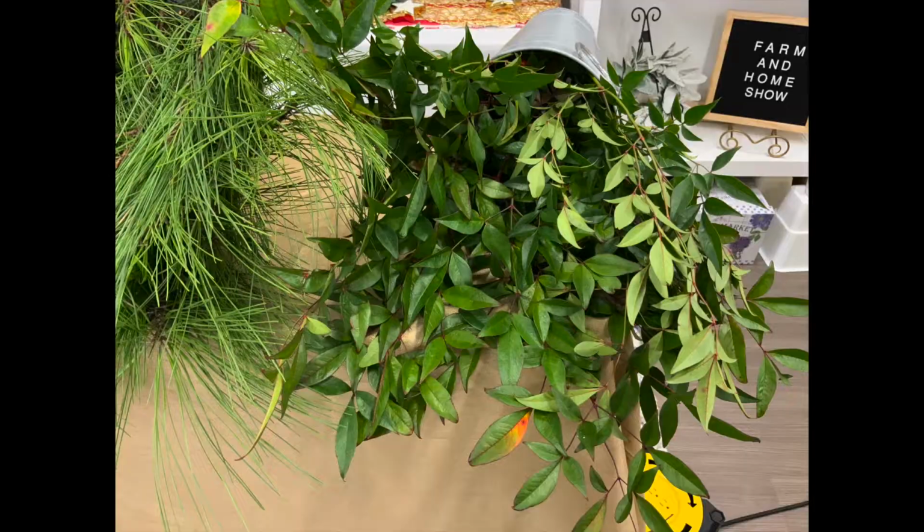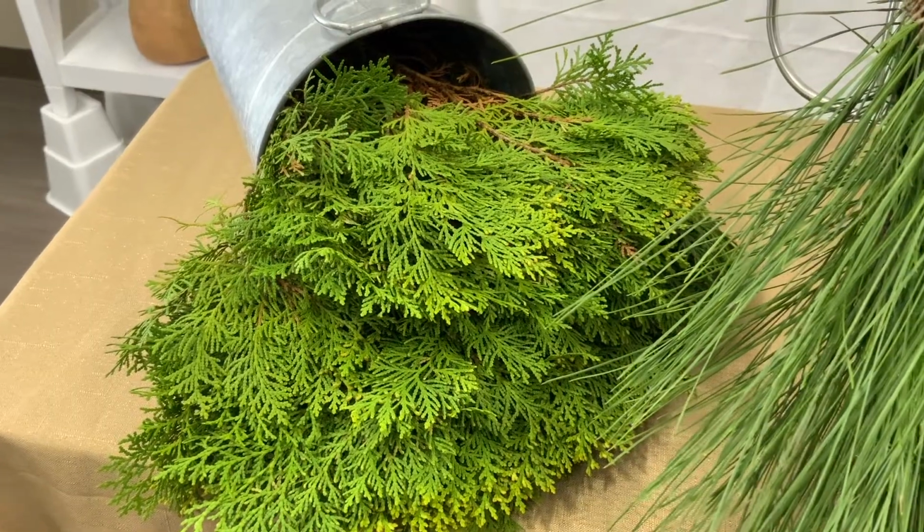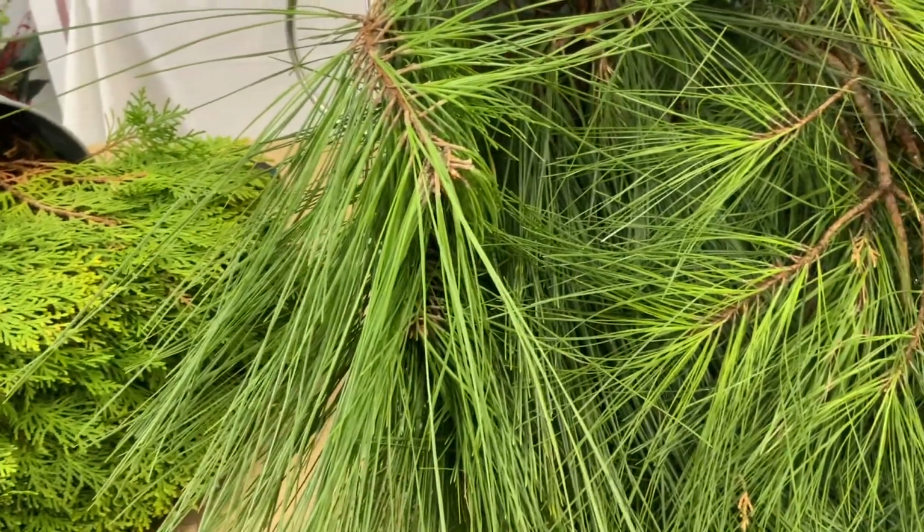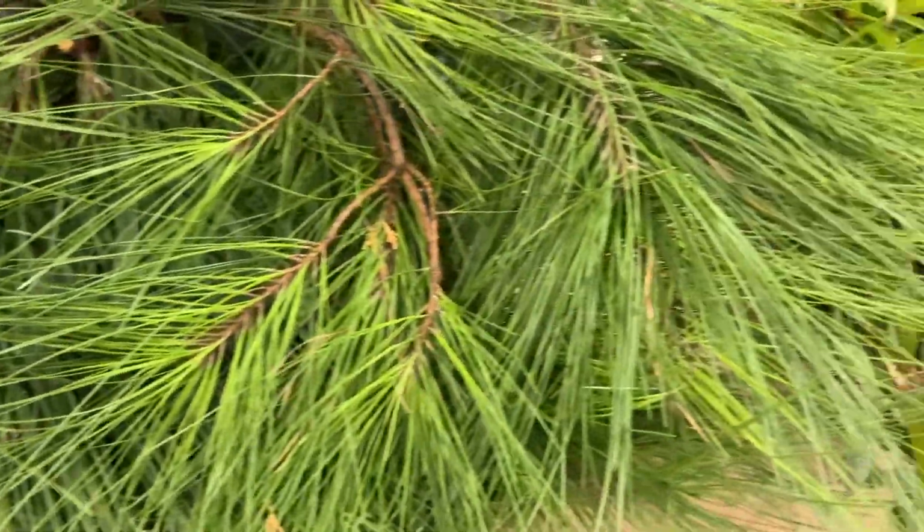And then this one over here that has more of a feathery appearance is nandina, or heavenly bamboo. I really like it because it's very feathery looking, very light. Whatever greens you're using, if you use more than one, it provides a nice variety. It looks good. And the added bonus is we have red berries, so it breaks up some of that monotonous green. You can also have different casts of green. The arborvitae has a lighter green, the pine is a little bit darker, and this one gives a different texture to your arrangement too.